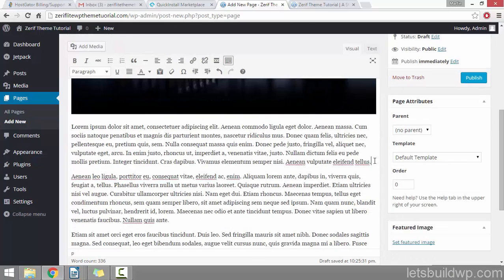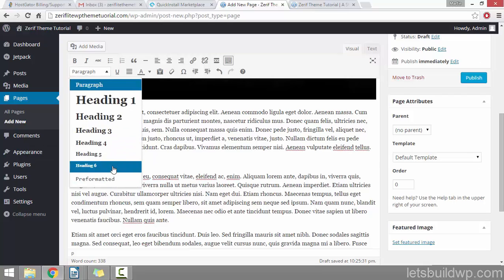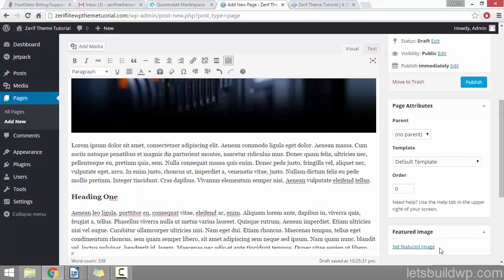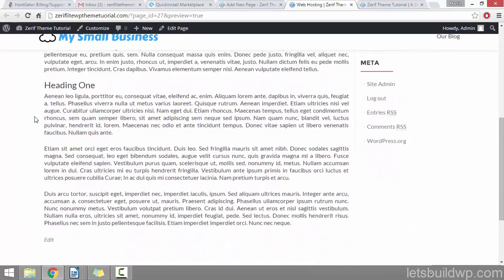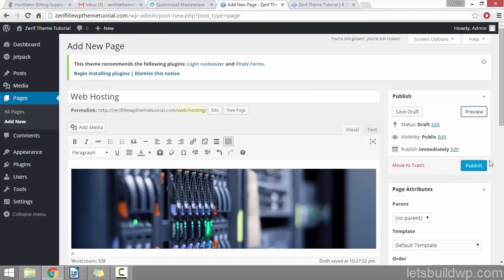Once again, we can add any headings that we're going to add to our page. We just need to highlight the text and then change this drop down to be one of the different heading sizes. We don't need to set a featured image for our pages. We can just scroll up to the top and click preview in the top right. And once we're happy with how our page looks, we can just close the preview and then click publish.